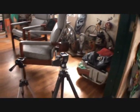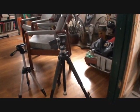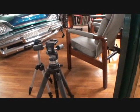This tripod right here, that's a $500 tripod, believe it or not. That's my main tripod right there. That thing's built like a tank. That's a professional quality tripod. That's not your cheesy little tripod that you would buy in the store for $60.